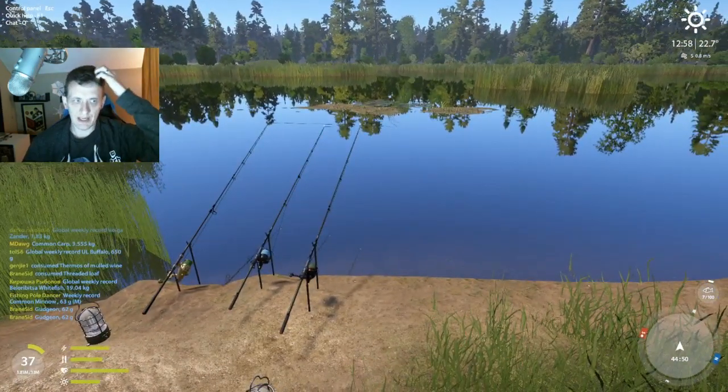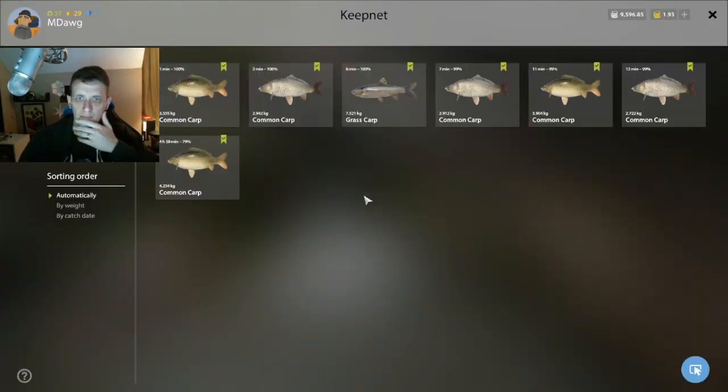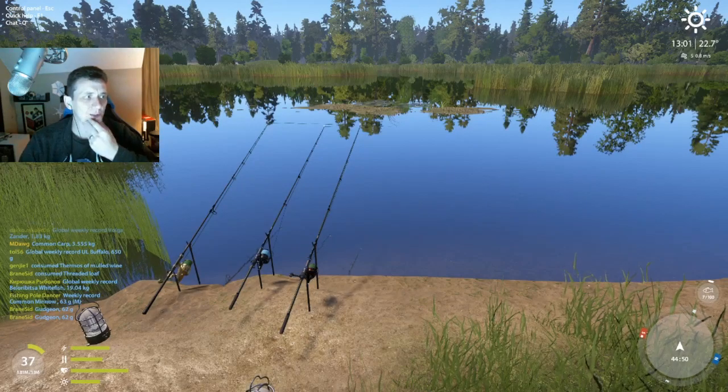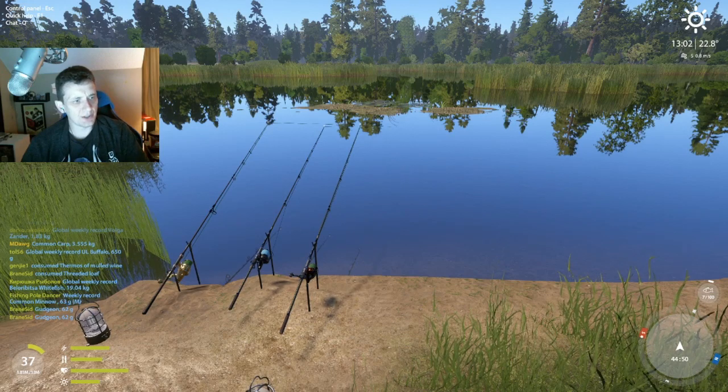All right, hopefully we're going to be able to catch some carp here. So far, it's actually been decent, the bite rate. If it gets too slow or if we're not getting better, decent sized fish, we're going to go check out Sura at some point.